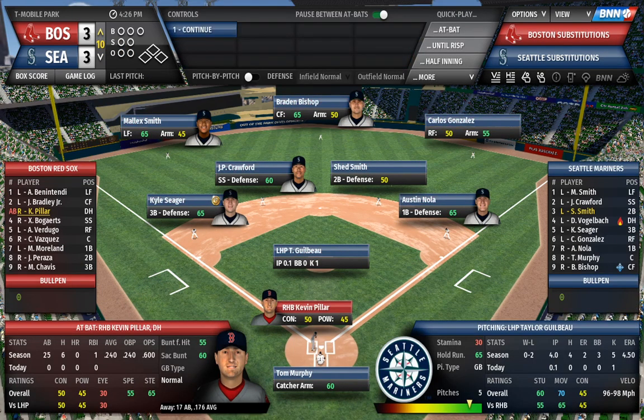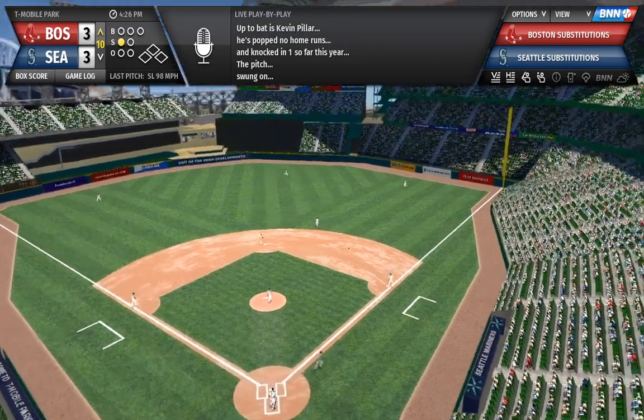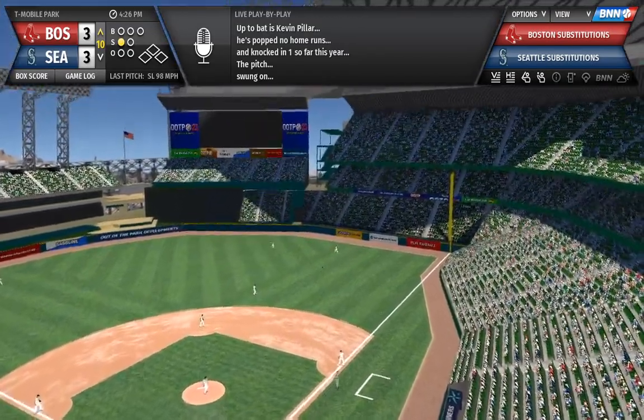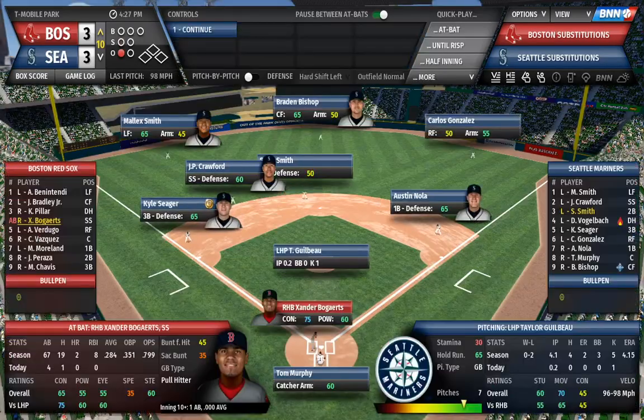So we head to extra innings, tied at 3 in the top of the 10th. Kevin Pillar leading things off. He pinch ran for J.D. Martinez in the 8th, came around to score the tying run. Now he's hitting in the middle of the order, which is not ideal. 0-1 pitch coming into Pillar. Flown out towards right, not particularly deep. And that'll be out number 1.